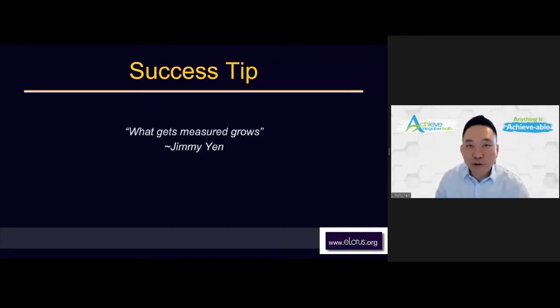If you want to increase your net income, are you looking at your net income? Are you looking at your revenue? We look at our numbers, our revenue, our patient visits, our retention, our new patients every single day because we want it to grow, right?